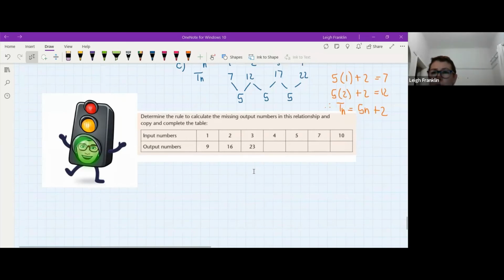Excuse me, ma'am. Yes, Nathaniel? Ma'am, in our school, instead of putting the input and output numbers, my teacher puts in X and Y, ma'am. Does it still make the same value? Absolutely, Nathaniel, absolutely. So whether we call the input numbers X and Y, or whether we call it N and TN, it means exactly the same thing.